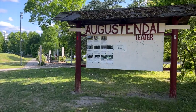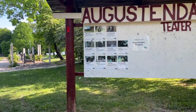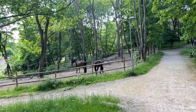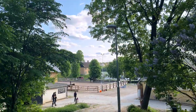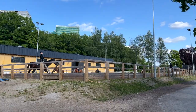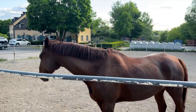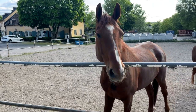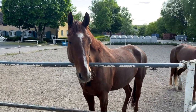Outside the hotel, there is this lovely park nearby called Augustendals. I fell head over heels for it. They have beautiful horses and experienced riders showing off their skills. I'm a huge horseback riding fan, and seeing those horses brought back some awesome teenage memories. I even made friends with a horse named Walder. He is an absolute sweetheart.